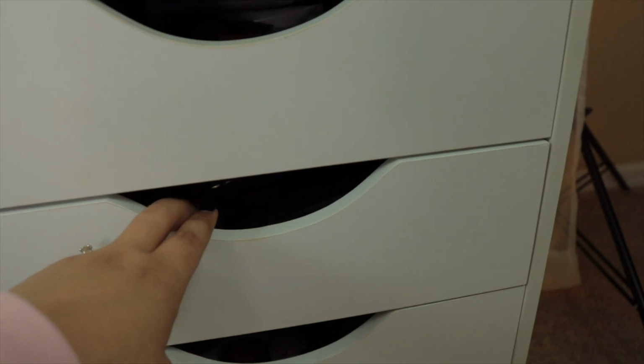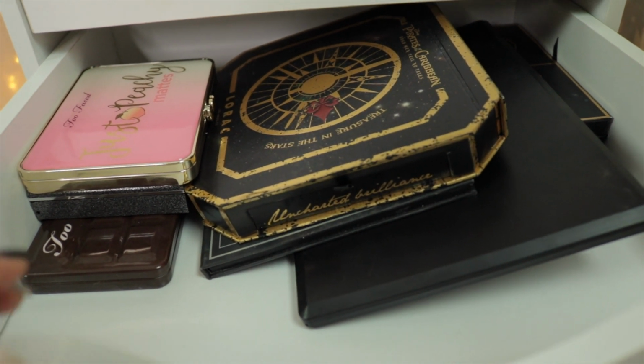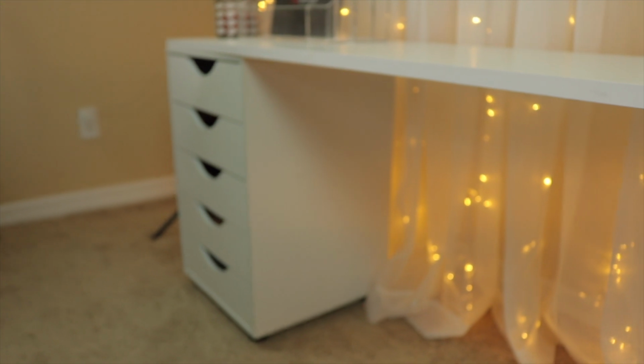Okay, so in this second drawer I keep eyeshadow palettes. These are not all my eyeshadow palettes. I decided to divide them between 3 drawers. So I have one here and then 2 back on that other drawer.